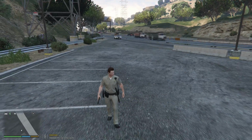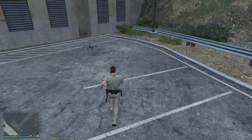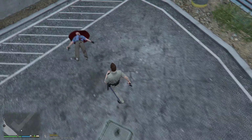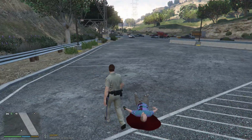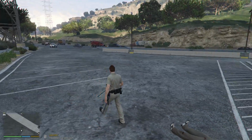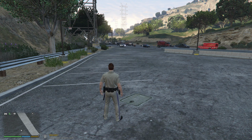Alright, oh man, what happened to my traffic stop? What the heck? Well, I don't know what happened there. But he just took off, so let's go ahead and retrieve the weapon. I don't know why they took off from my traffic stop there, but we got an EMS en route code 3. I need to get me a drink of water real quick, so I'm waiting on them.